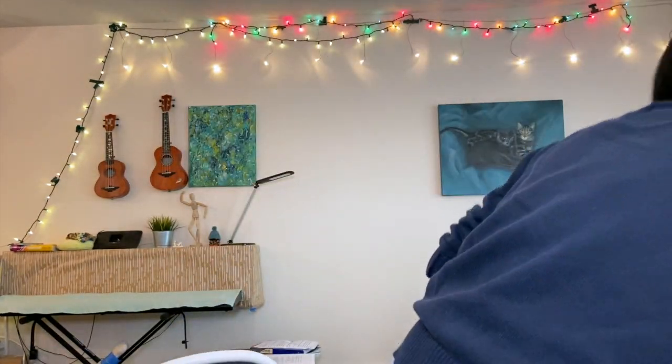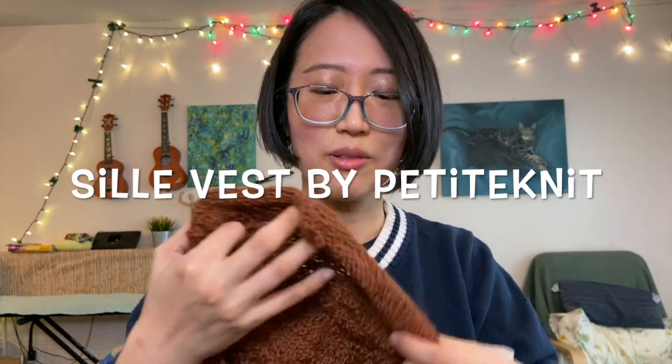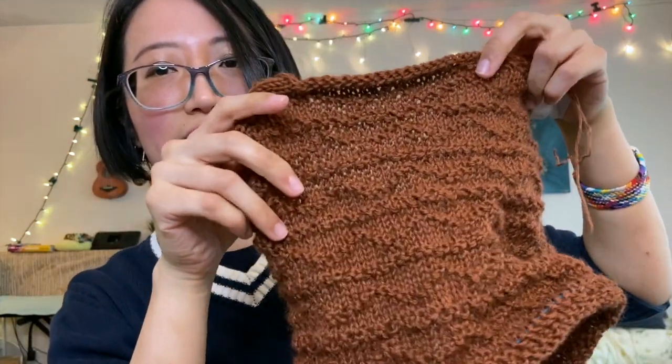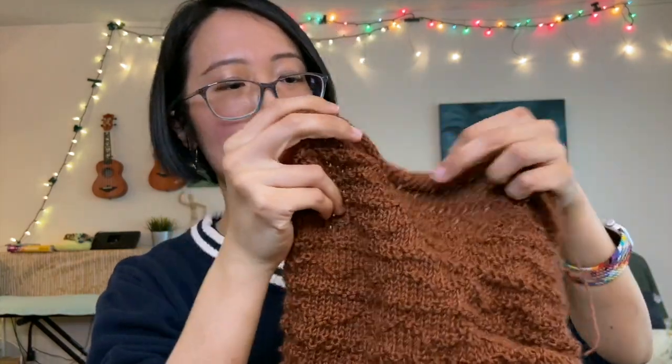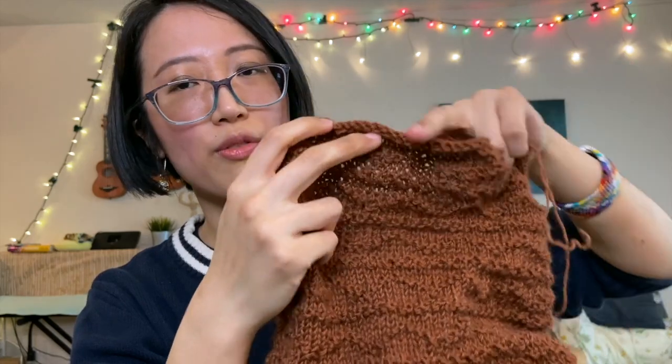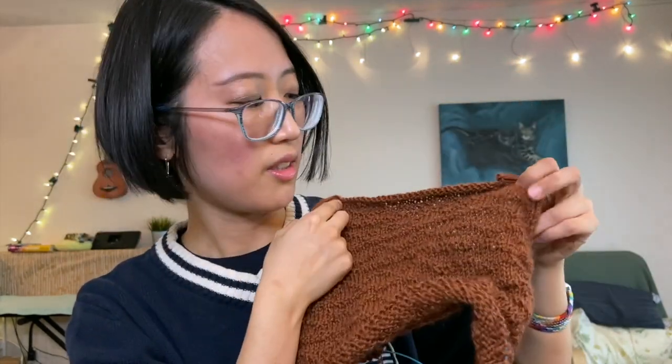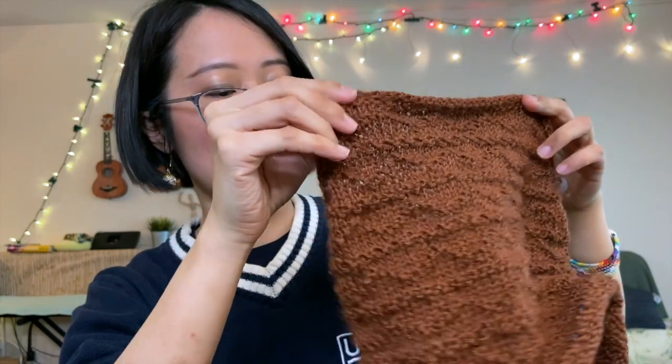Another WIP I have is the Sille vest by PetiteKnit. I haven't knitted much because I have spent so much time on socks. This is a textured knitting vest, and I'm knitting this for my mom. This is just the back piece. It features these pearl bumps that form a bigger zigzag shape, and two lines of seed stitch, just alternating. It's not very difficult, it's an easy to remember motif. I'm just knitting the back piece, and then according to the pattern, I will pick up stitches and knit the front panel, and then knit some ribbing around the armholes.